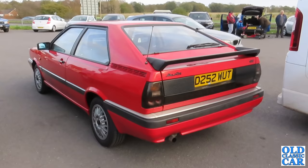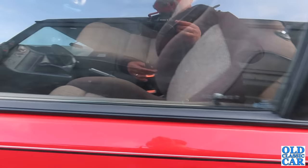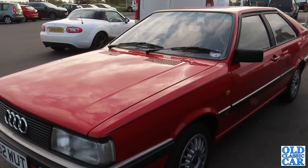And over the other side of the car park, we've got this lovely old Audi GT, D-reg, so 1986. Remember when you used to etch your registration number on the glass? It's a really smart car. Just happens to be in the car park here, so I thought I'd have a quick look.